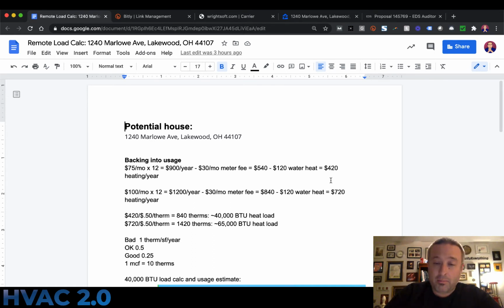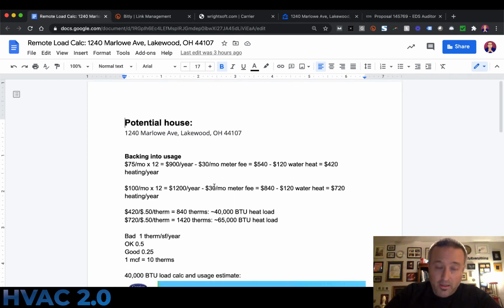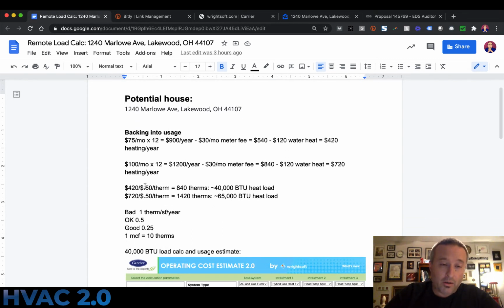Now when you take the meter fee out, because we already did, we're paying here in the ballpark of 50 cents a therm. Maybe it's 45 cents, maybe it's 55 cents, whatever. We're somewhere in the ballpark. So this is where if you're looking at energy bills, you'll be able to tell if something smells right. So $840 in a house, like it says it's 4,000 square feet, but it's actually 2,500. So $840 would be pretty good usage.